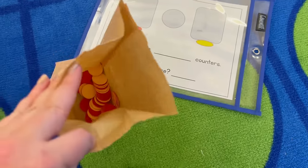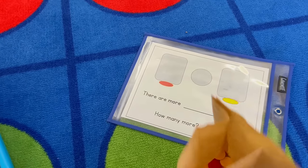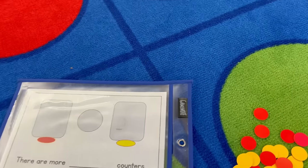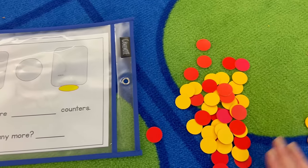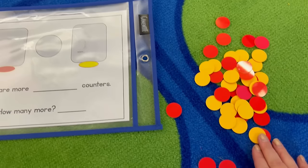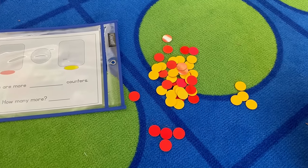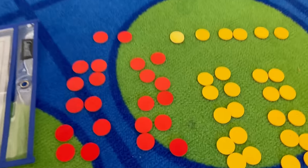The way this works is partners get a bag of the counters. I had them shake it three times, one, two, three, and then dump it. Boom. One person is in charge of getting the yellows in a spot, and the other person is in charge of getting the reds. I told them they had to group them by tens and ones. So let me quickly do that. Just a quick little sort here.